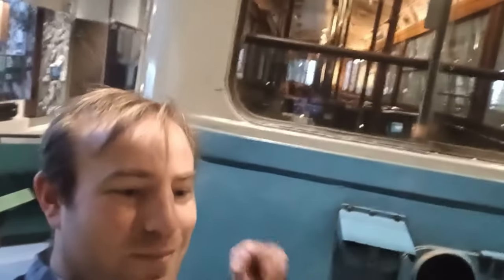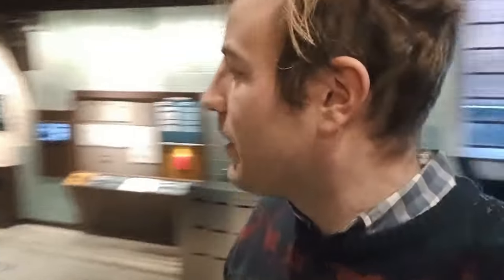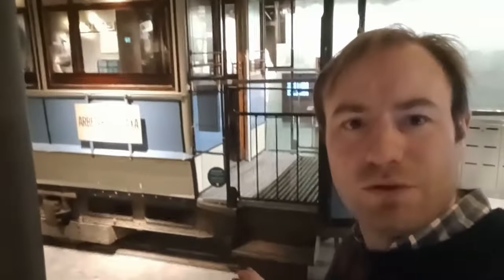So as I do in places like Sofia, I'll stand at the back of my camera and film like a backwards driver's eye view. We have another tram, a much older looking tram. I'm sure it's electric or horse. It sort of looks electric to me. It could be horse.